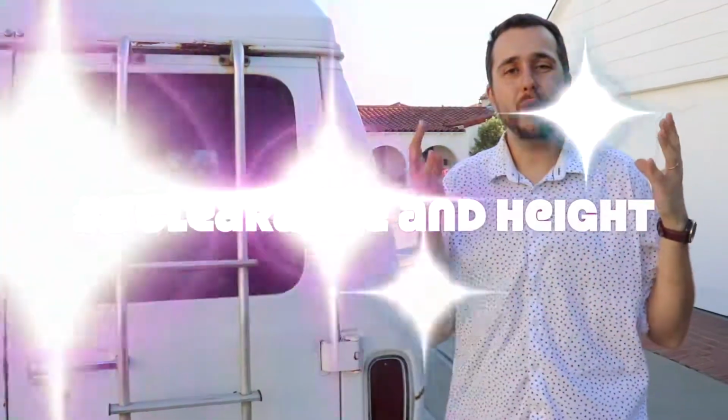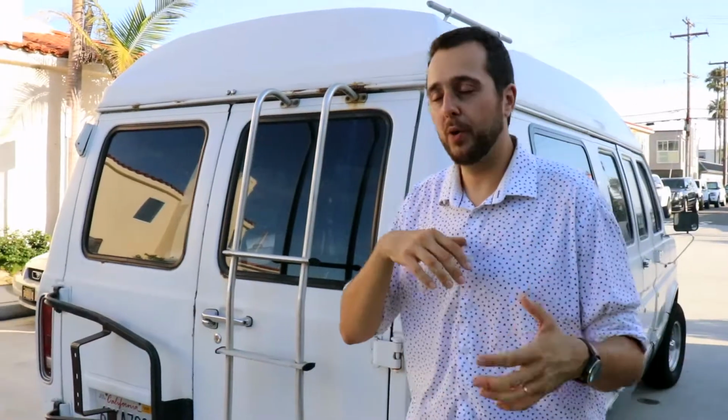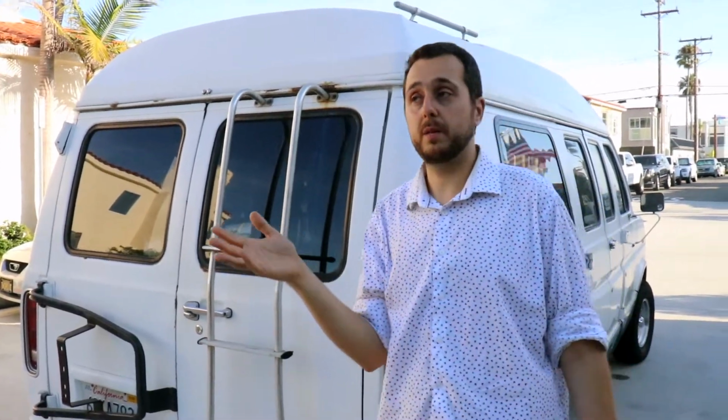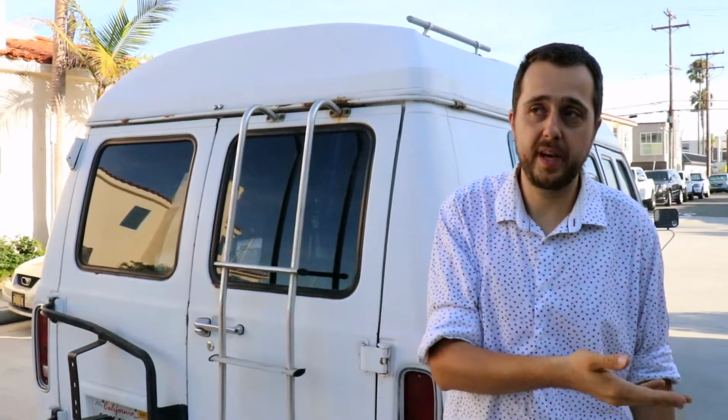Number 8. You need to make sure you'll be able to use it the way you want. Where do you want to be parking it? If it's only going to be road and pavement, you don't need much clearance, right? If you want to park it on the beach, then you need a little bit more clearance, and a more aggressive tire, and then you need a lot of other things.